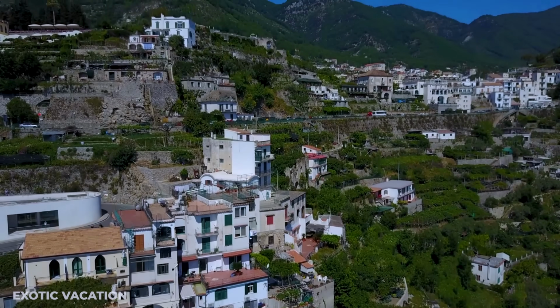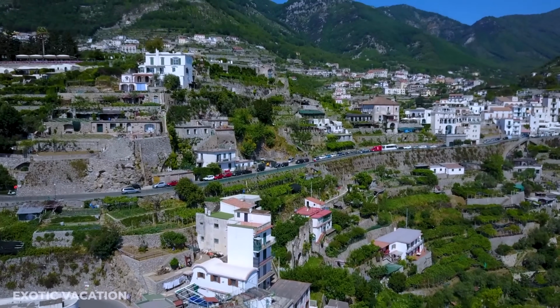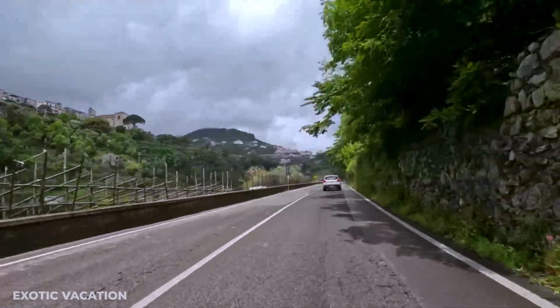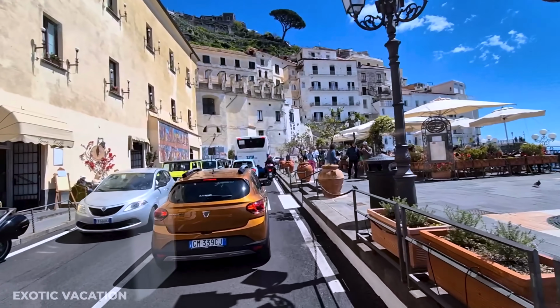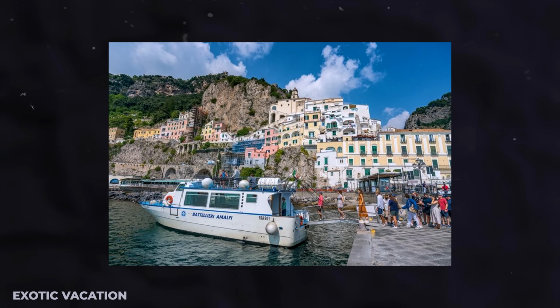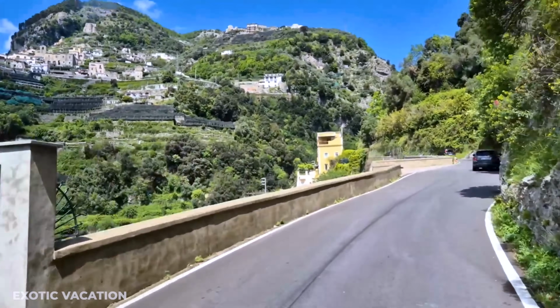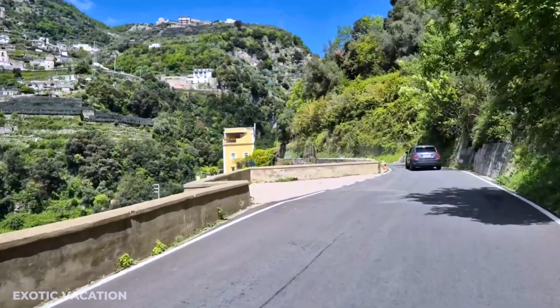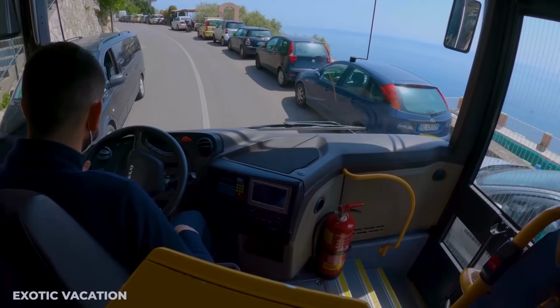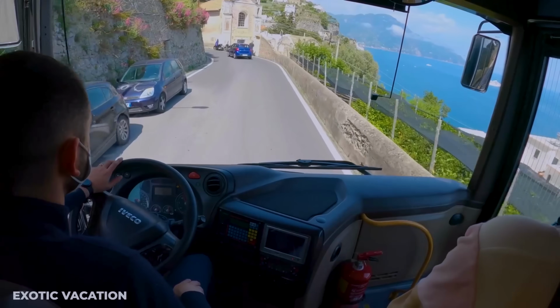How to get to Ravello. Ravello sits high on a hill, offering a unique experience compared to other coastal towns. It's connected to Amalfi by a direct bus, but if you're coming from anywhere else, you'll first need to take a bus or ferry to Amalfi and then catch the bus to Ravello. The bus runs about every 30 minutes during the day and takes around 30 minutes to reach Ravello. Like other bus routes on the Amalfi Coast, it can get crowded, so it's best to go early in the morning.